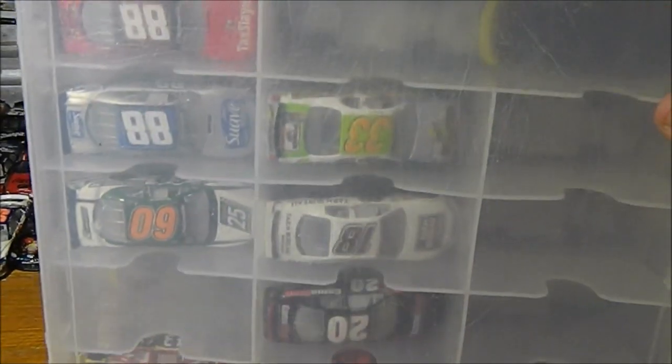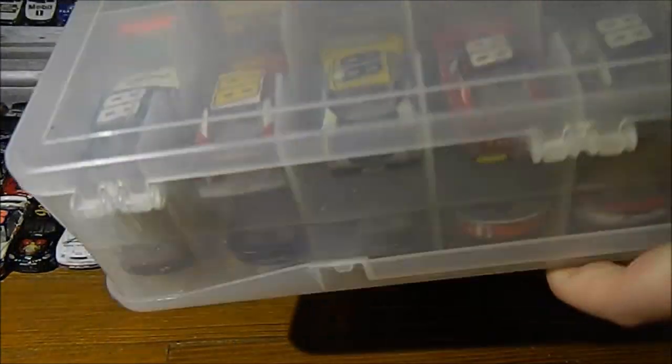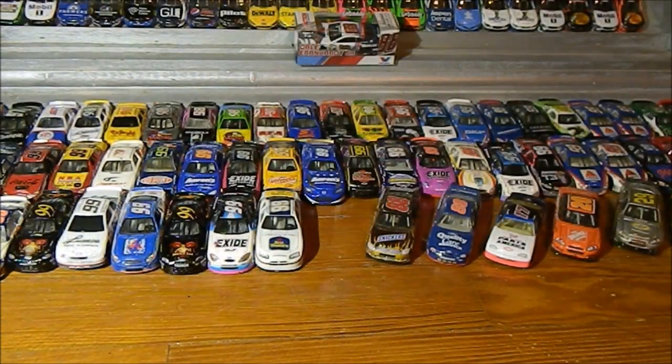If you're looking to store your diecast, these boxes are a great way to store them. I recommend getting these. You can get them at Meijer or Walmart in the craft section, or if you have a Joann's craft store. I'm sure Hobby Lobby has them as well. So they're for crafts, but they're actually great 1/64 storage kits. So if you're looking to store your diecast, I recommend those.